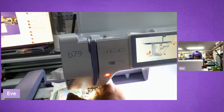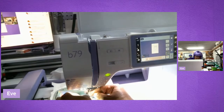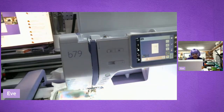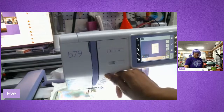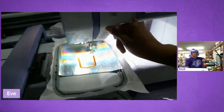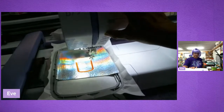All right. And so let's go there. Yay. Getting faster with that. Love it. All right. And so here is our needle threaded. And so now let's go ahead and do the next step. And it's going to ask me to trim. I'm not going to.